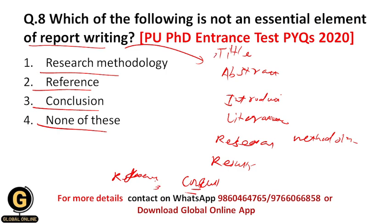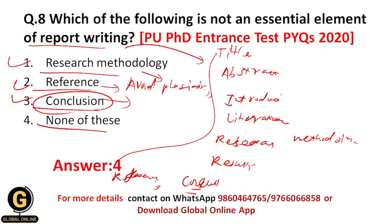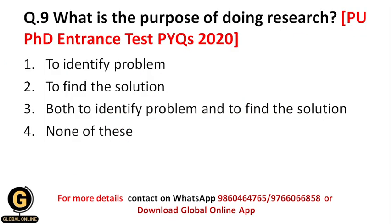So if you see all of these subsections of research report writing, then you will understand that research methodology, reference, conclusion, all of these are nothing but the essential elements of report writing. Because within the research methodology section, you can describe the research methods that you have used in your research process. You describe in the reference section the sources that you have used, and from this you can avoid plagiarism as well. You can give the credit to other authors and researchers, so it can increase the credibility of your research report. Basically, in the conclusion section, you can conclude your research results and you give further information about further research to the readers. Okay, that's why here your correct answer should be what? None of these.